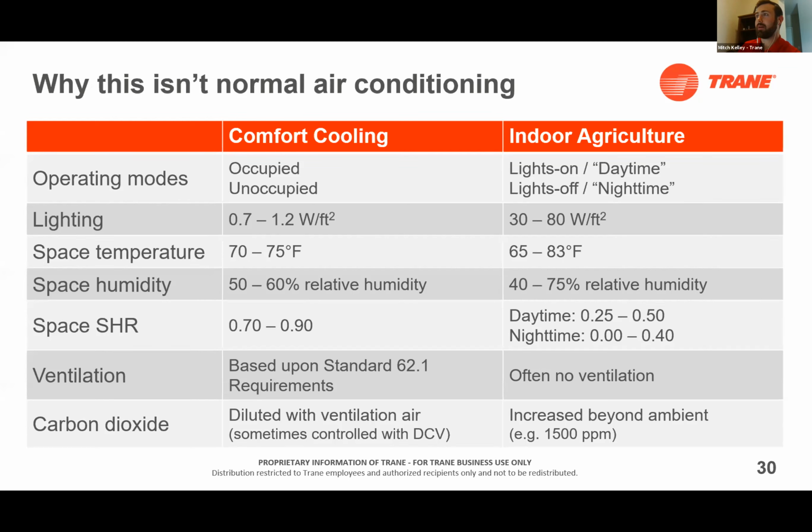So there are a couple of reasons why that won't work. In our comfort cooling applications, we traditionally have an occupied mode or an unoccupied mode. We'll use a school as an example for our left column here. Are the kids in the classroom or not? It's very simple. Your ventilation rates go off based on the occupancy in the room, and they vary the OA based on CO2 sensors, actually using OA to flush out the carbon dioxide in that room based on the number of kids in there.